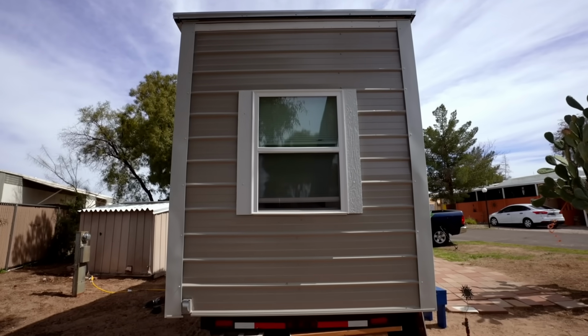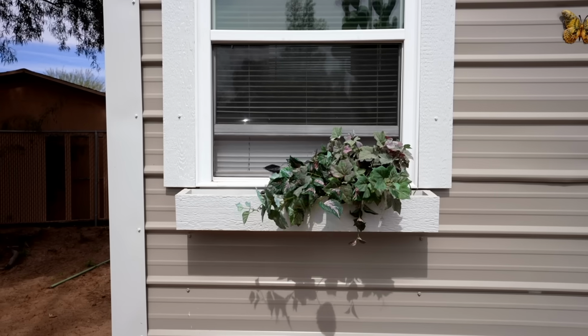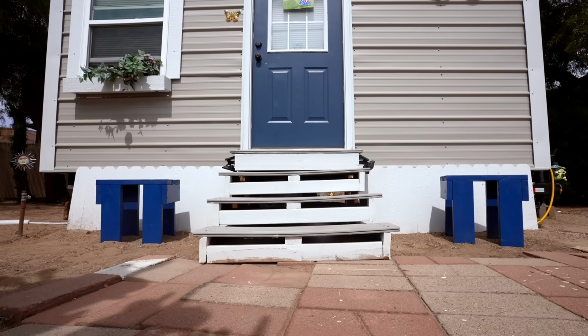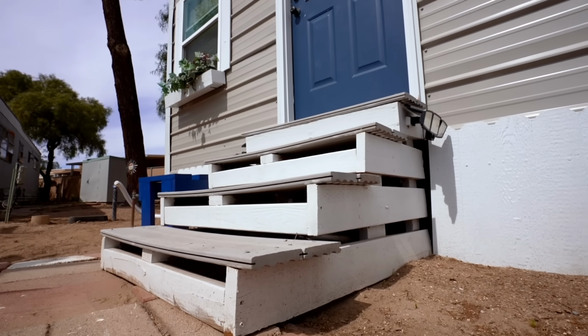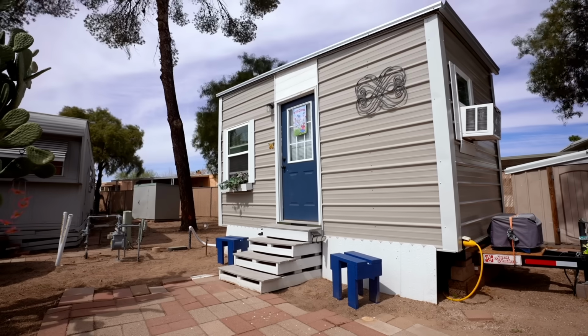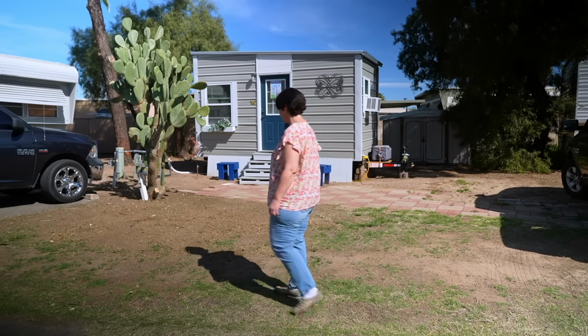I built all of the shutters and the planter box that's on the window and installed all that. I made the little picket fence siding that's on the ground there, and I built the staircase myself. And I built the little blue stools that are outside also. Let's take a look at the inside, come on.